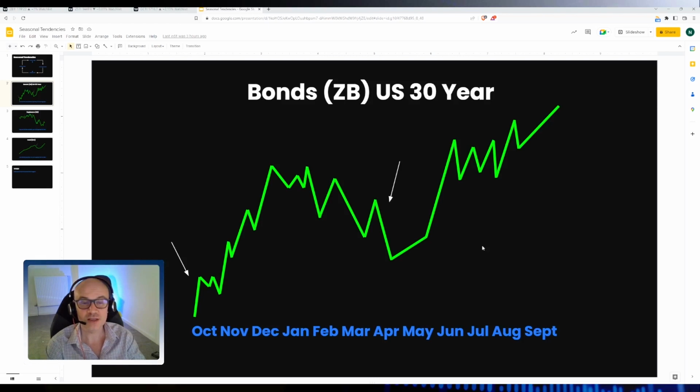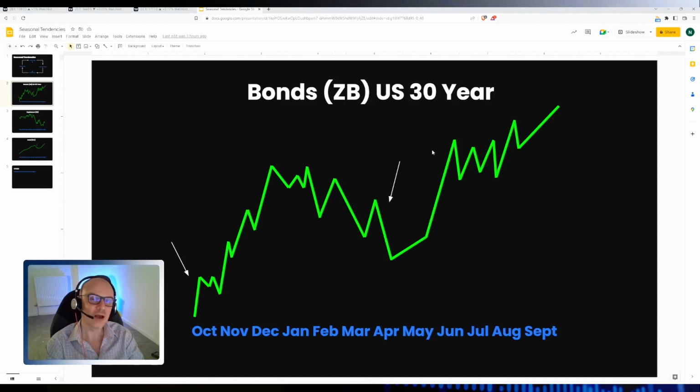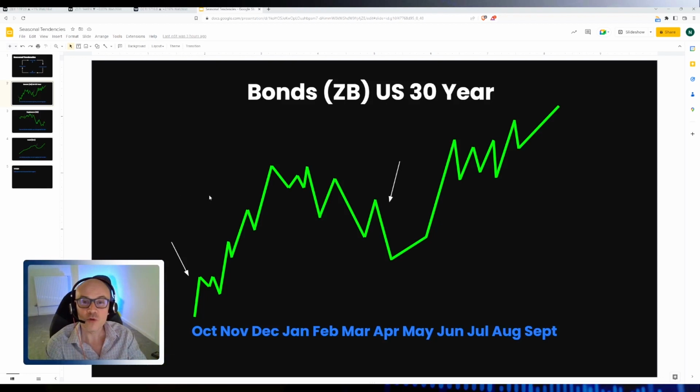So the chart that you can see in front of you is the US 30-year bond. It's the futures contract, indicated by the symbol ZB. The green line is our seasonal tendency for the bond market. We can't use every inflection within that green line as a reason to take a trade, but nevertheless there are some key moments within that general pattern, that general yearly cycle, which tend to be relatively consistent as trading opportunities.